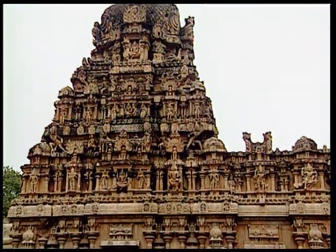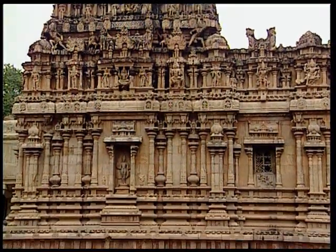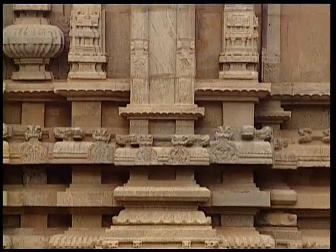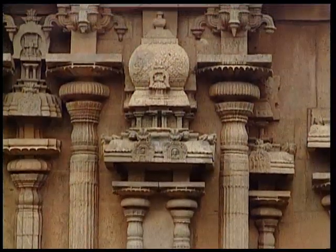It was built in the 13th century by the Pandya kings, but the close affinity of architectural style shows that the Pandyas were influenced by Chola architecture, though minor variations were present in them.